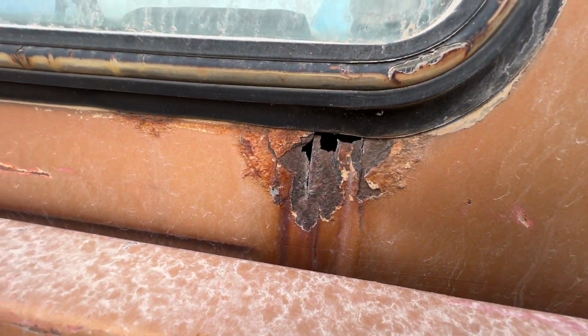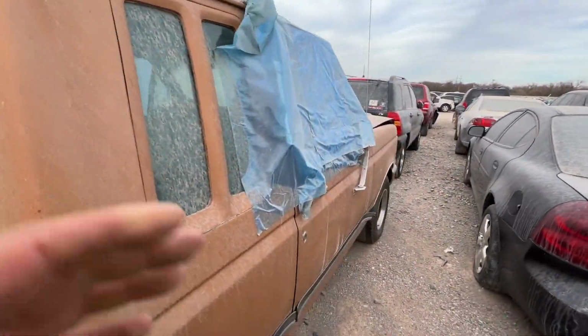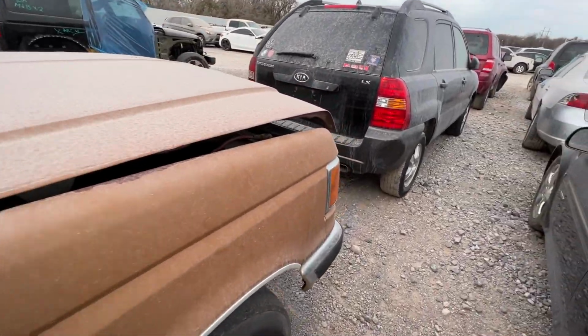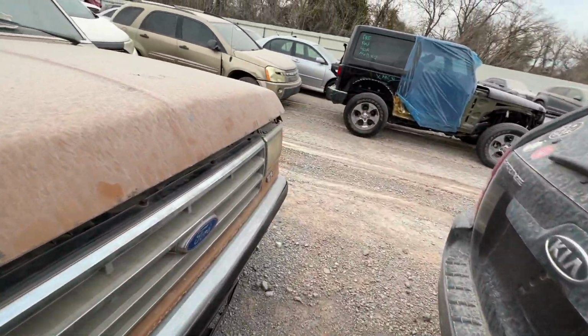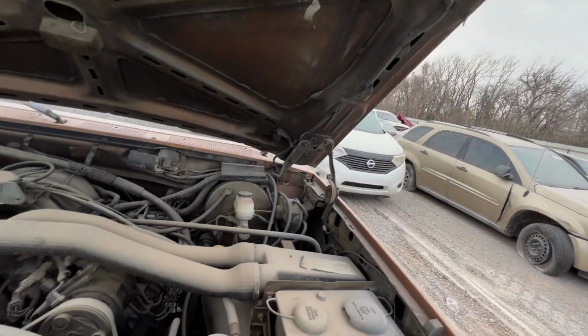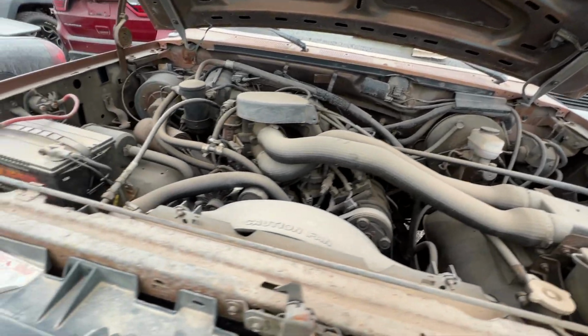Content? Maybe. Maybe not. A little bit of rust going through the rear window on that side and the other side as well. Looks like this window is stuck down too. Of course, it is listed as a non-runner. Tires are bad. Everything is bad, honestly. The body's not that bad. Body's pretty good. I'm going to assume it's got a 5.0. I don't know. Could have a 5.8, I guess.